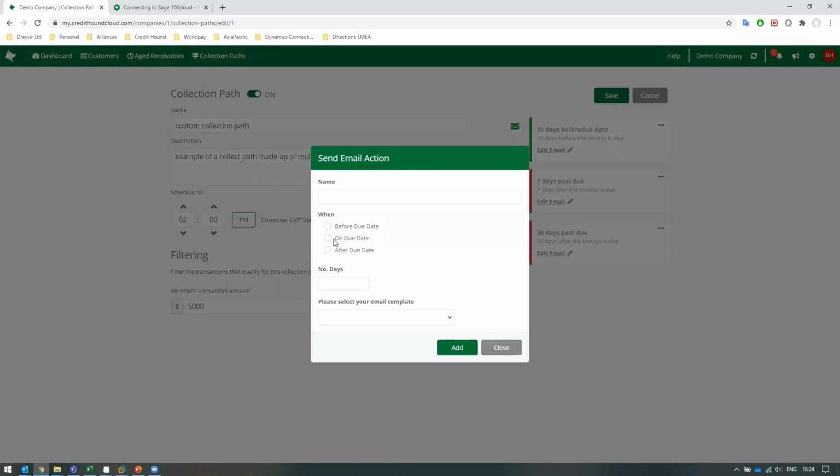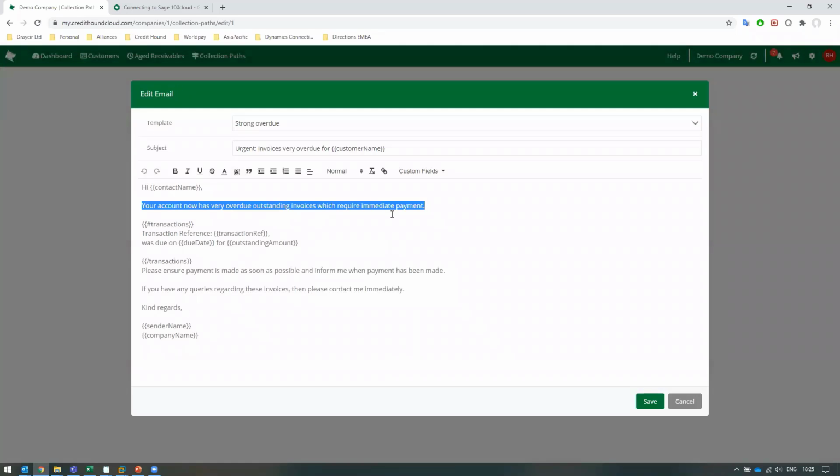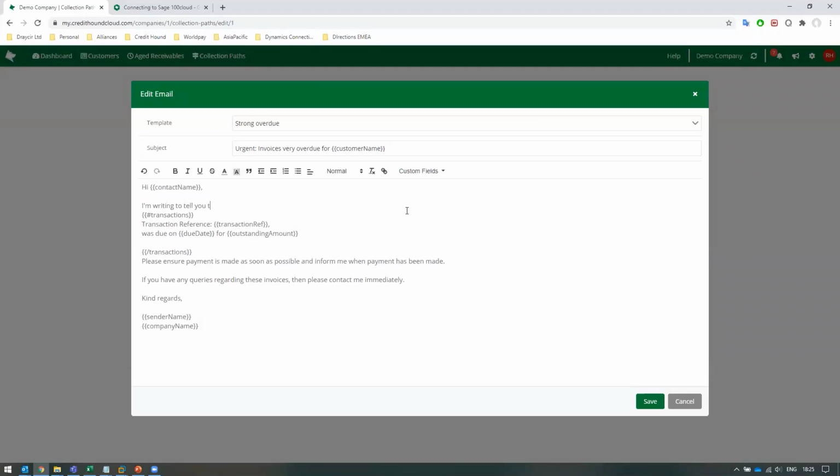30 days, and then the next one might be 60 days. And now I'm going to use the strong overdue. So I was going to put something like, we will have to refer you to our legal department or something like that. But again, that's a very common thing actually when someone's that overdue, depending on your industry that you're in, of course, as well.